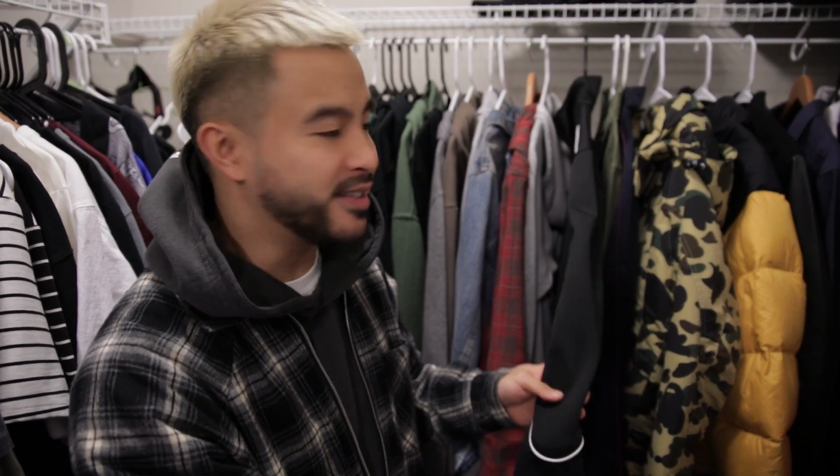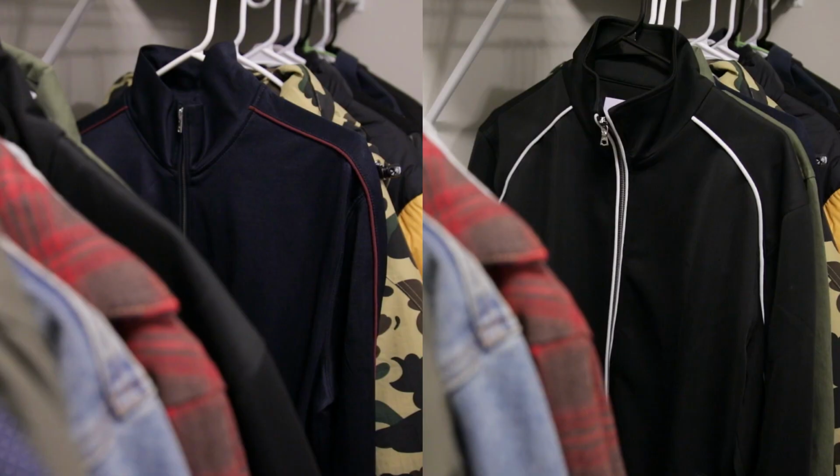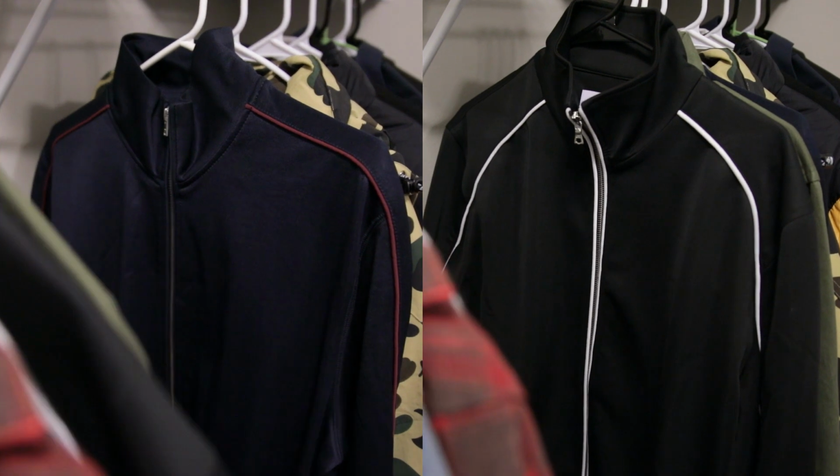We got some track jackets. When it comes to track jackets, unless you really care about all the materials and the structure of the jacket, you do not need to spend a ton of money on them. These ones right here, I do not spend a lot of money on. A lot of people ask me where I get them. You don't need to get like the Gucci track jackets or anything, trust me. You can't even rock those often.